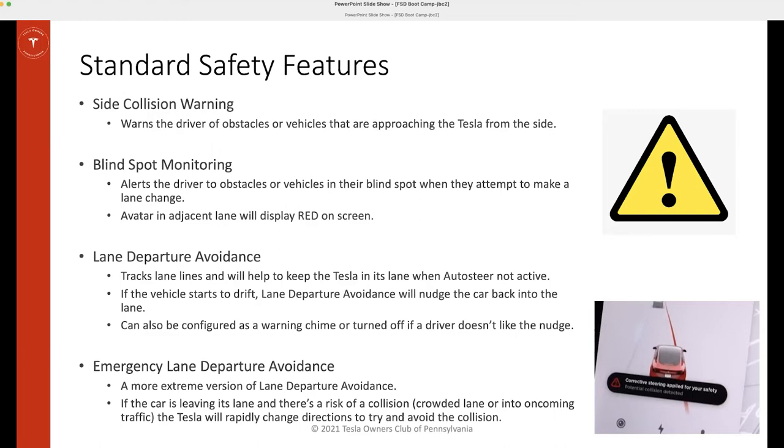Okay, lane departure avoidance. In this particular case, because it's lane departure avoidance, the car will take corrective action even when auto steer isn't active. So if you start to drift out of your lane, lane departure avoidance will nudge the car back into the lane. You can also configure this as a warning chime or turned off if you don't like the nudge at all. That's entirely up to you. Personally, I keep mine turned off because on some of the back roads I drive, I cross the yellow line periodically and I don't need the car nudging me back over when I don't want to be. But it all goes with your driving style and your personal preference. And that's why it's great that it's an option for you to set in your screen.